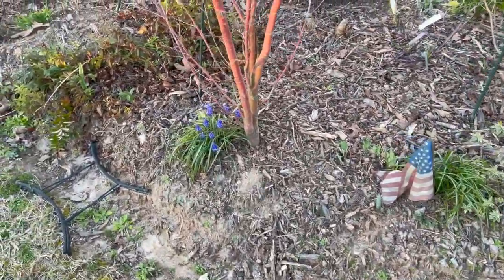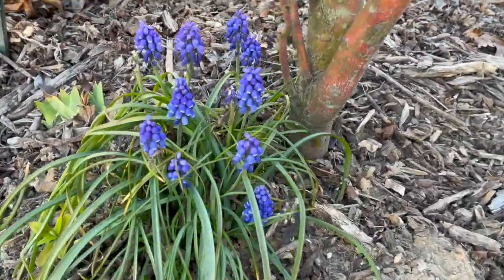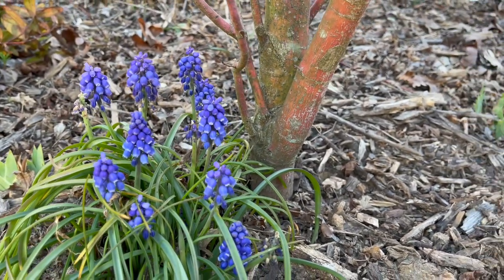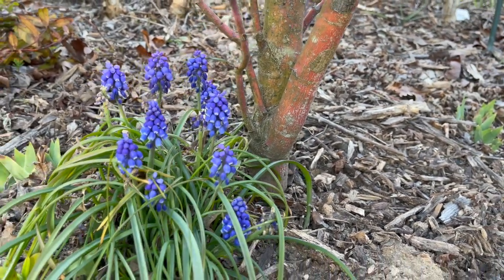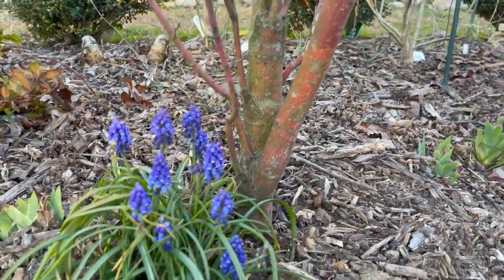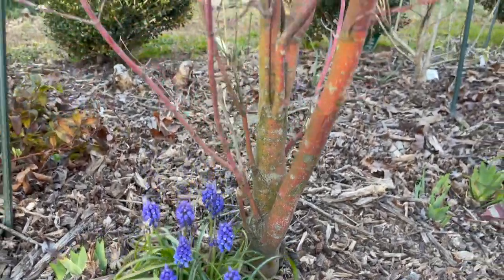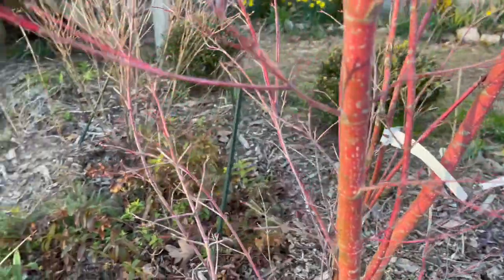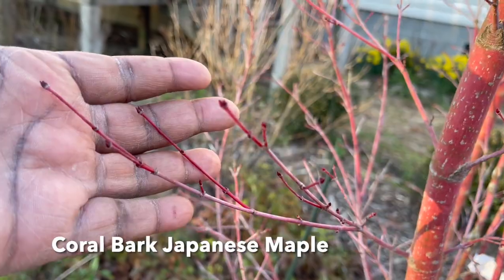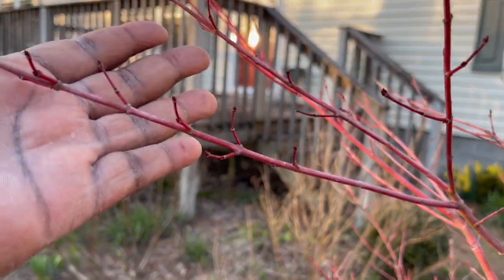Also blooming at this time is muscari. Isn't this pretty? I just love this purple, blue, violet color, and you can see it from across the yard. It's so vivid, and it's a nice contrast against the red bark of this coral bark Japanese maple. This Japanese maple adds nice contrast in the yard as well, and you can see it's budding, and it's going to be waking up fairly soon.